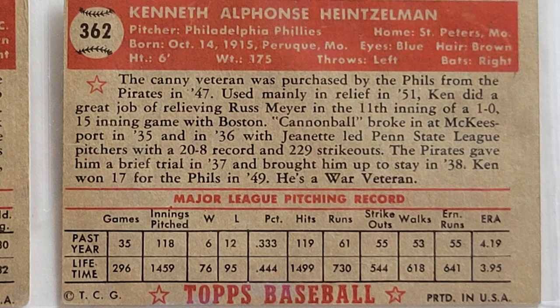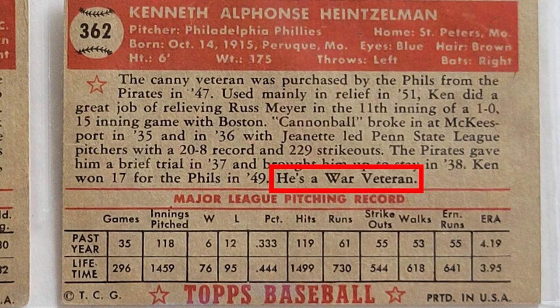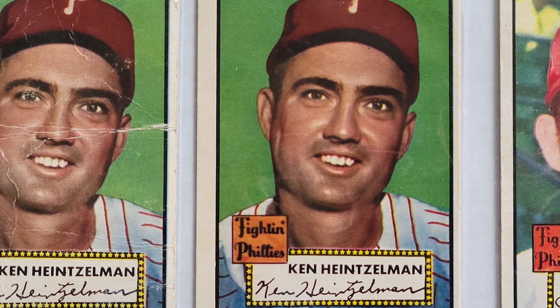His card, number 362, gives us his nickname of Cannonball, which is mentioned on other cards as well. He had a career losing record, but like many players of his era, he lost 3 of his prime playing years to military service, saving the world in WW2. He pitched in 319 total games with Pittsburgh and Philadelphia.